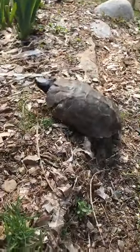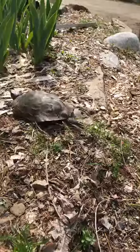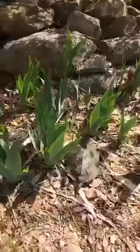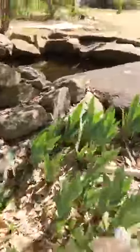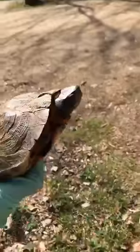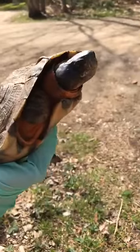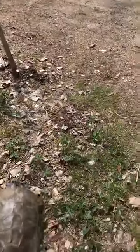You can see he actually does a really great job of crawling with only three or two legs and a stump. He doesn't really use that front left part of his shell at all, but he is able to use this stump a little bit. You're so cute. I know. So you can see those red legs. Good job, buddy. Nice job.